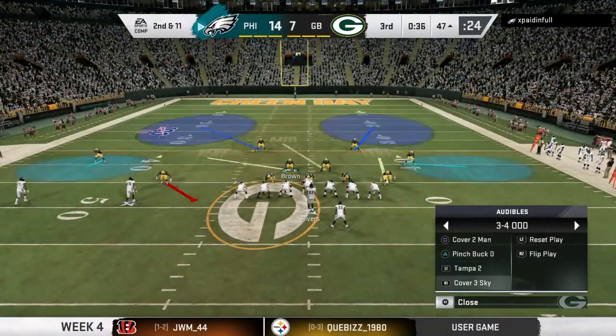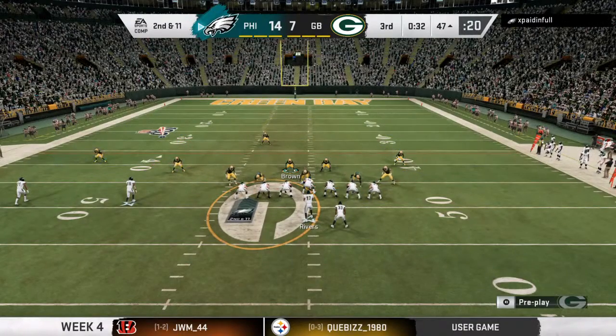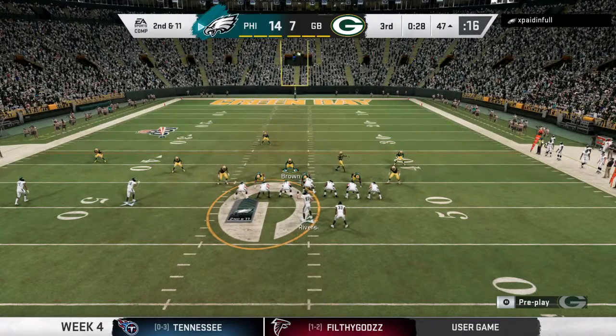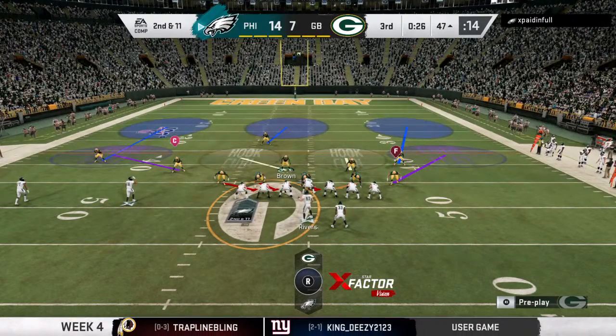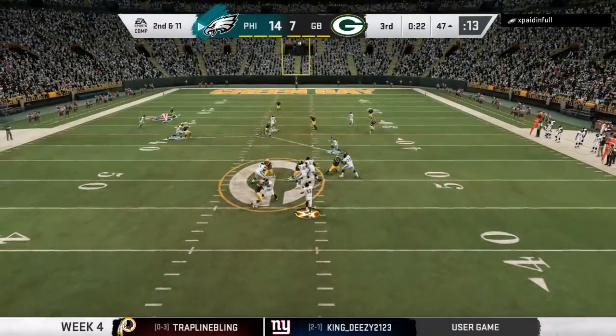Hey, 80. Hey, 79. 79. Hey, Mike 7. Hey, we got Mike, number 53. Mike 53.